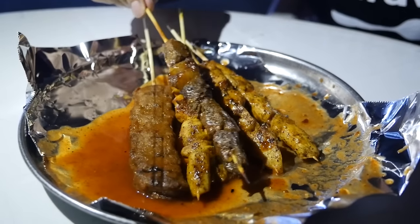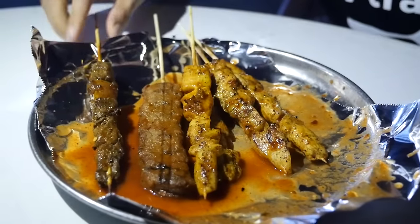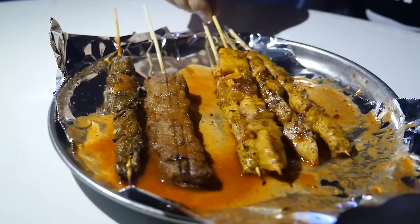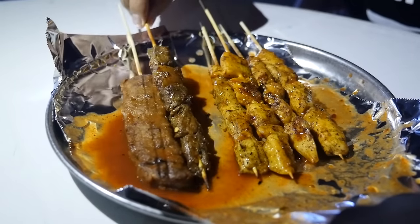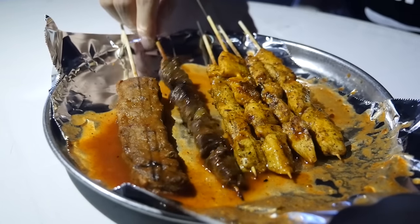This one on the top, I believe, is the camel, and I think that is a piece of the hump. And then this one is the kebab. There's some squid in here and some chicken. Oh man, and then he put the spicy sauce all over it. I gotta start with the camel. How could I not?